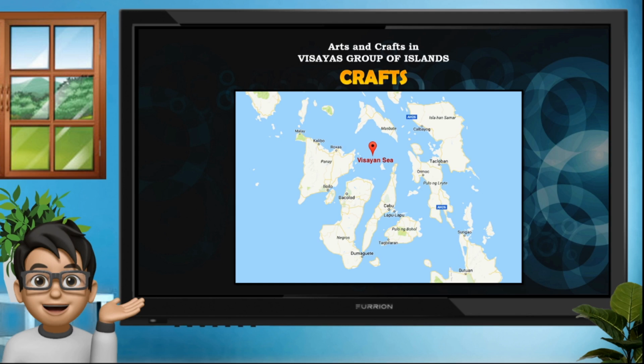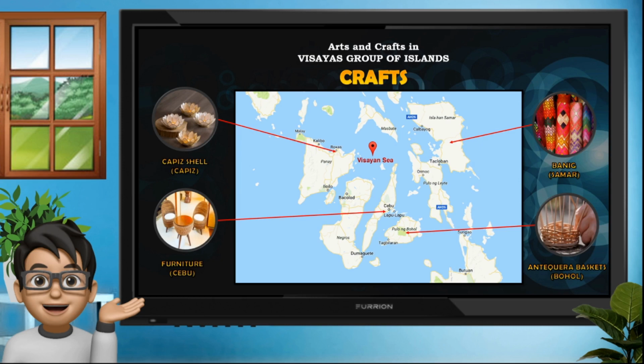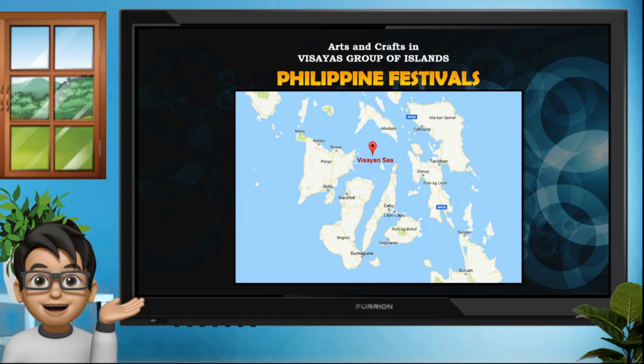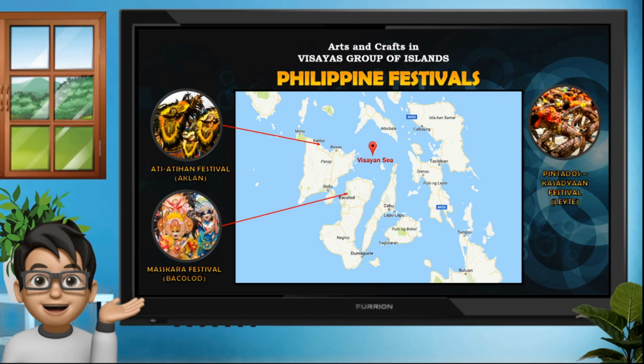We also identified the crafts made especially in the different provinces in Visayas like Capiz shell in Capiz, furniture in Cebu, Banig of Samar, and Antikera baskets of Bohol. We also watched the three of the known Philippine festivals here in Visayas, namely Ati-Atihan Festival in Aklan, Mascara Festival in Bacolod, and Pintados Kasadyaan Festival in Leyte.